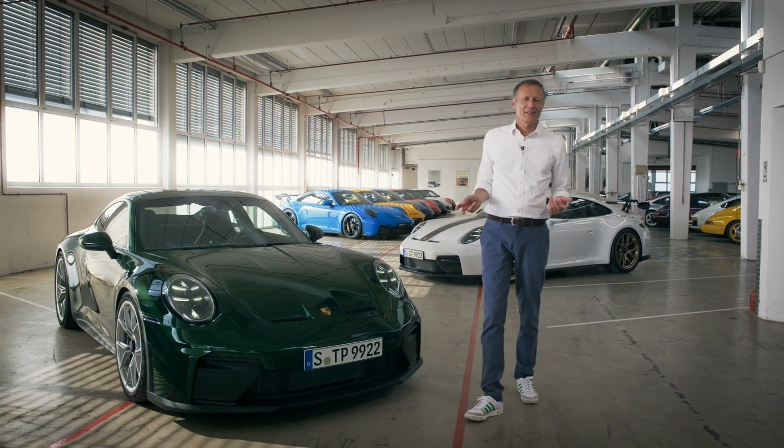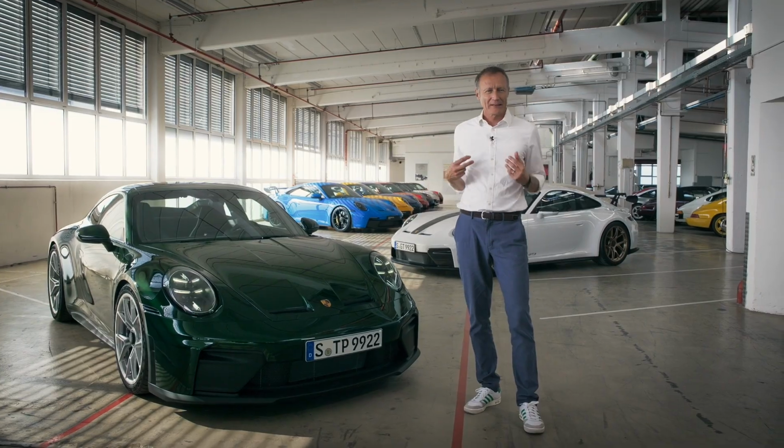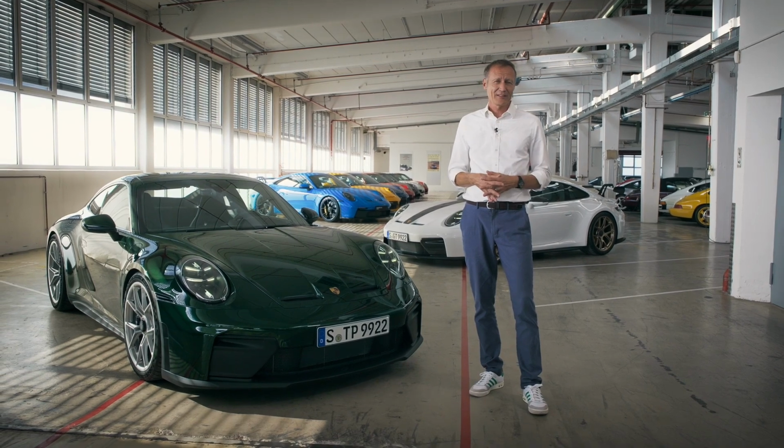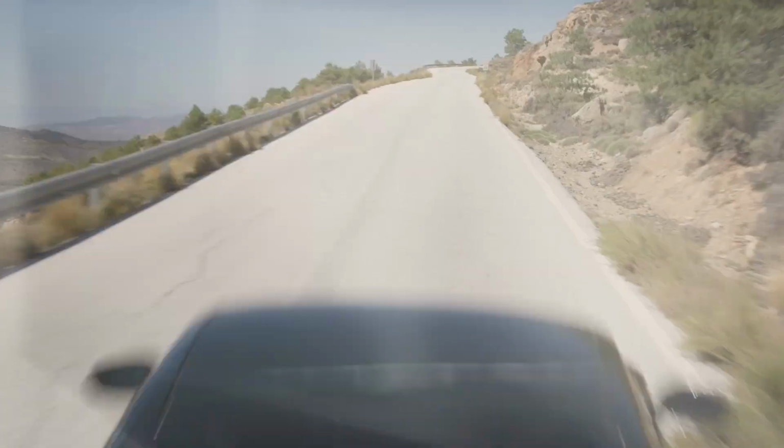The new 911 GT3 with Touring Package. For me, it's the perfect new 911 for country roads. And not just for me. I think Walter Rohrl feels the same way.